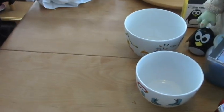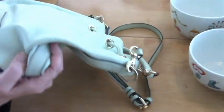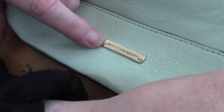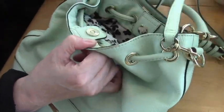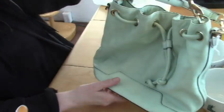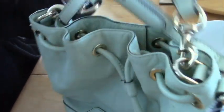I think this is the last thing I got. Yes, lastly I got this purse for $7.99, and it's a Rebecca Minkoff. I forget where, I think they sell it at Nordstrom's. It's all leather, and it's in nice shape, and it's a good size. It's got a nice big pocket in there. It just needs some cleaning. That's a nice kind of bucket bag. I don't need that shoulder strap, but I thought it was kind of nice. For a leather purse, $7.99. Well, I think that's all I got.